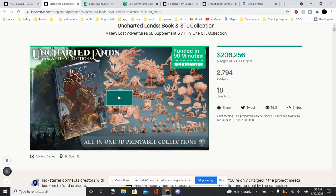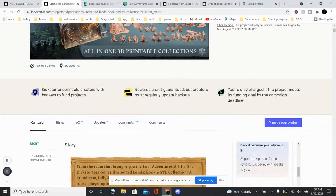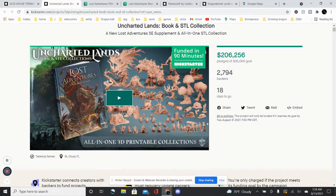There's 18 days left to go, so by the end of the month of August, this would be closing at about 7 p.m. Central Standard Time. So keep in mind, take a look. Uncharted Lands by Danny Herrero, just check them out. This is his fourth Kickstarter he has going on here, and these STL sculpts are really fantastic. I would like to see them on a resin printer. I wish they did a couple on a resin printer to try out, but I'll probably try to get some of these printed out and see how they look. All right, let's go to the next one here.